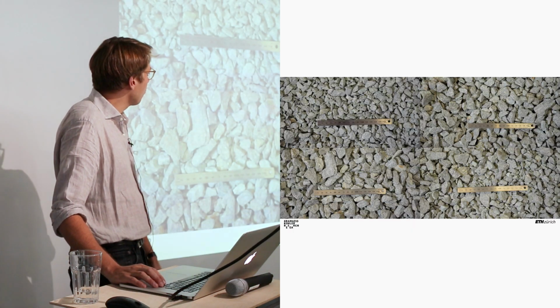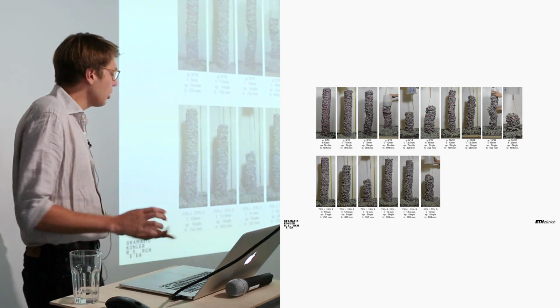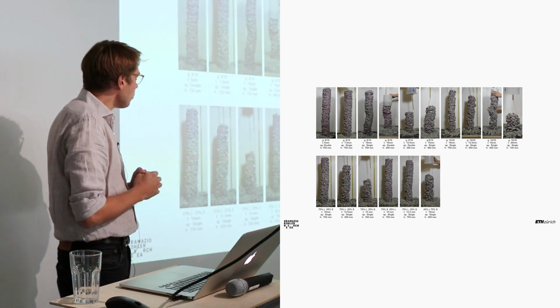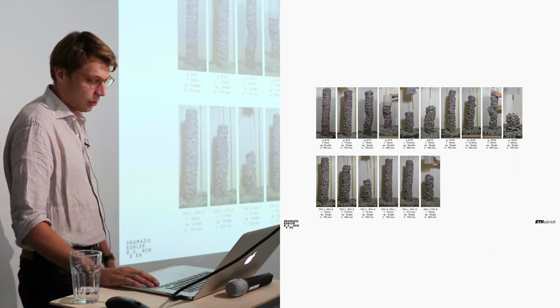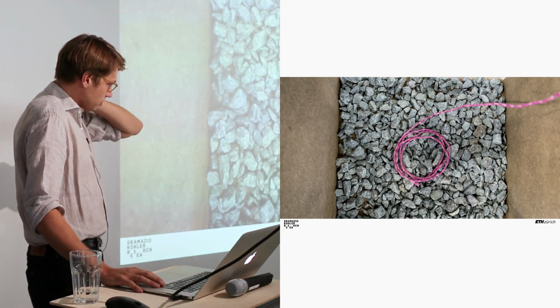But using this method, we were trying different proportions of gravel, different sizes of gravel, mixing small and larger gravels, different amounts of string, and proportions between the gravel and the string, just to start to understand how it works. And at the same time, we got an idea of this.